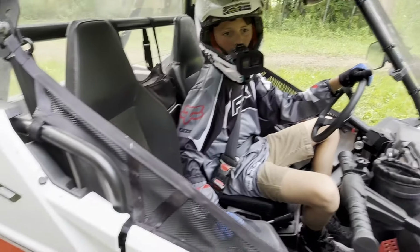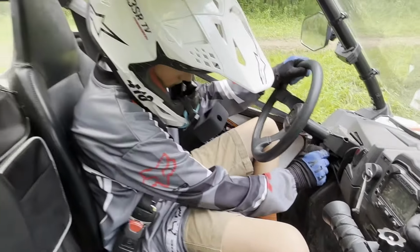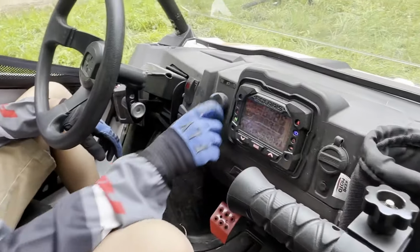So definitely the seats are more comfortable. That steering wheel is adjustable. There's like that little knob down there. You've got to unscrew it, but that's doable. What do you guys think of the display? So this has a full display on it.